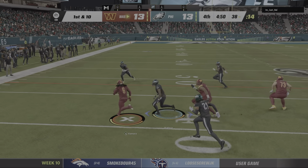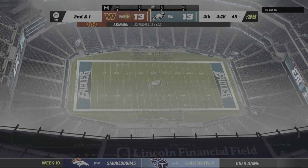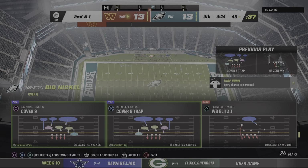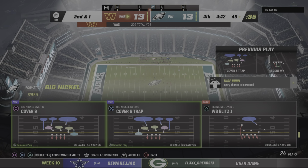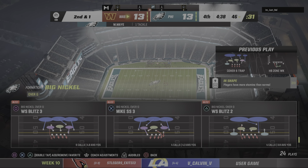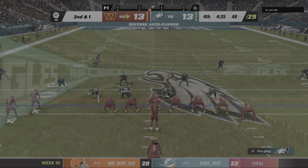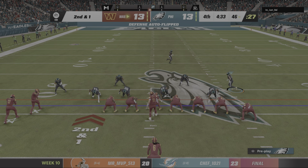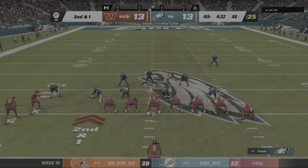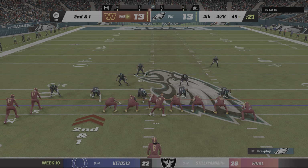Kamara up the middle. And this will be good for a pickup of 9 to the 46. So much of the game today, we're looking for hybrid players, guys who can do a combination of jobs. And anyone who plays a strong safety position, now more than ever, is a hybrid-type player. Half defensive back that covers passes and half linebacker that makes tackles. We just saw the linebacker make that play.